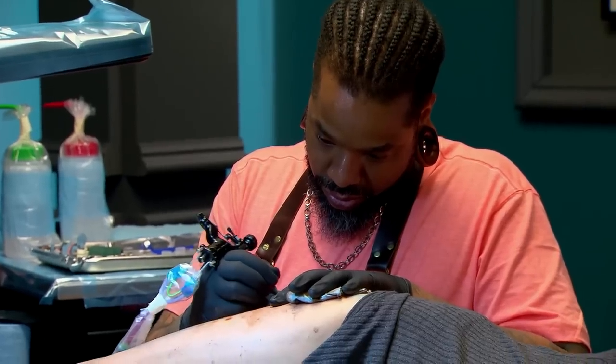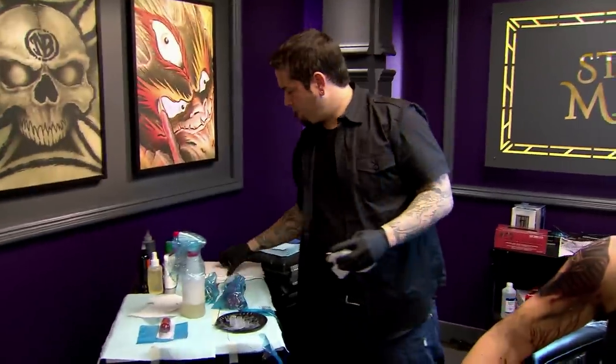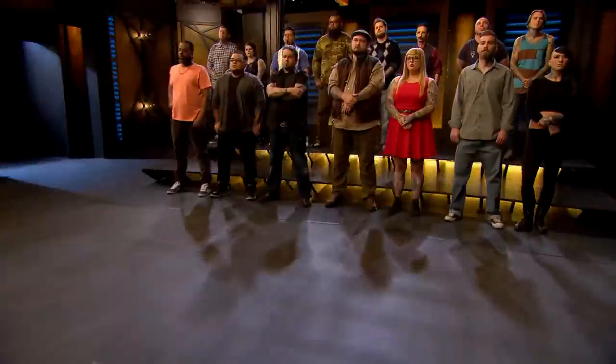5, 4, 3, 2, 1, that's it. Time's up. Machine's down. No more ink. All right, we are done. Today, you had to create intricately detailed Egyptian tattoos.